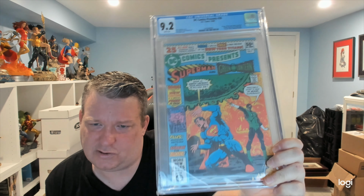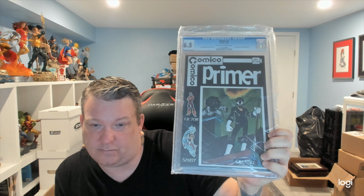This is 9.2. This is DC Comics Presents 26, first New Teen Titans. Unfortunately, it would be cool if it was signed by George Perez. This is Amazing Spider-Man 121, Death of Gwen Stacy, 7.5. Pretty cool book. This is Primer number 2, 6.5. Of course, you guys know what that is.